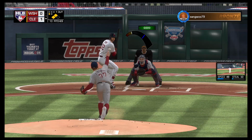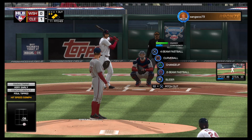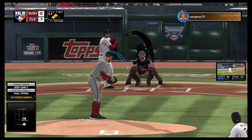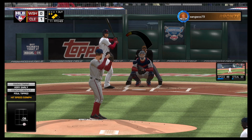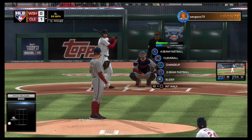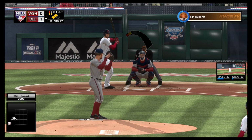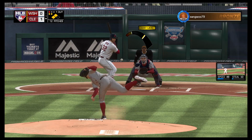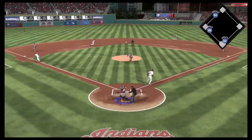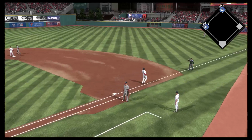Ready with the 0-1. And this will be fouled away. Set to deliver on 0-2. Here it comes. Oh, and he dusted him off the plate that time. Some mind games being played now. It's 1-2. Good changeup in the dirt. Strike 3. Gomes gathers it. He makes the throw to first. 2 down.